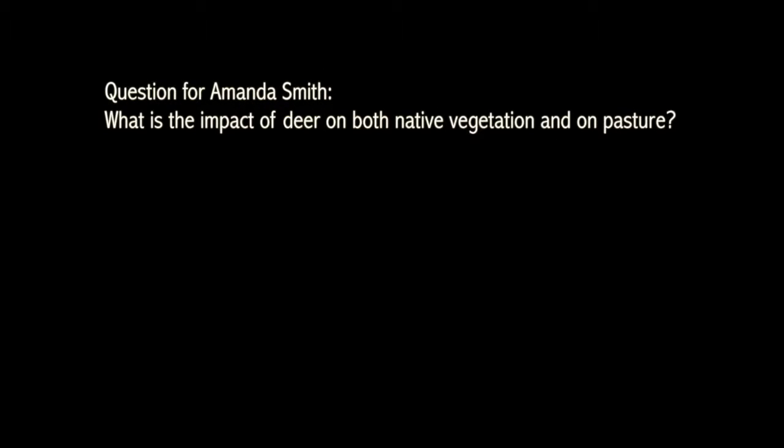So the lady was asking a question about the impact of deer on both native vegetation and on pasture in her private property in the landscape. And look, it is a very difficult situation. Deer have no respect for land tenure boundaries, as we're well aware, and we know that they're impacting significantly on people's private land ownership in Yarra Ranges.